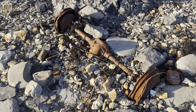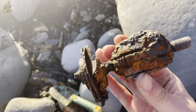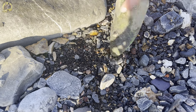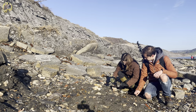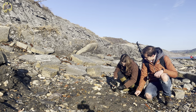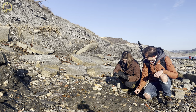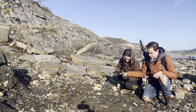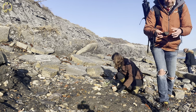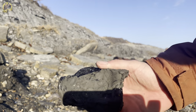The beach here is scattered with debris from the Victorian rubbish dump. Here we found a really interesting bottle. It's all intact. That's really weird, isn't it? You'd think it would break before it got crushed like that. I'm going to show the people at home, and then we'll go and wash it later on. Let's make sure you can see.